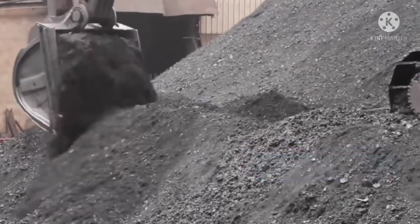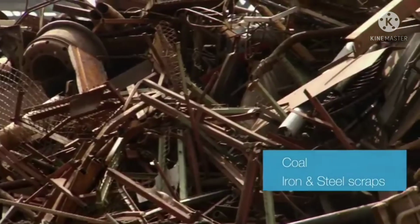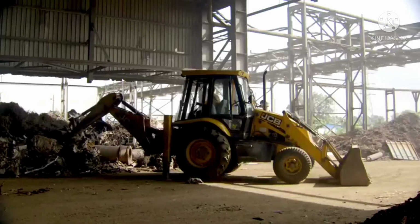KI International is one of the largest importers and exporters of iron and steel scraps and allied products.